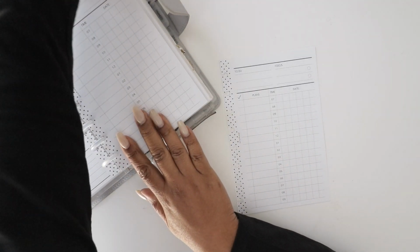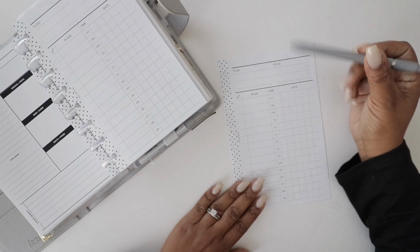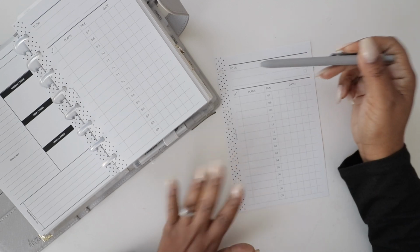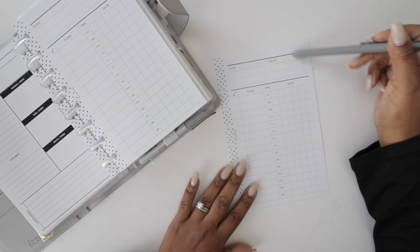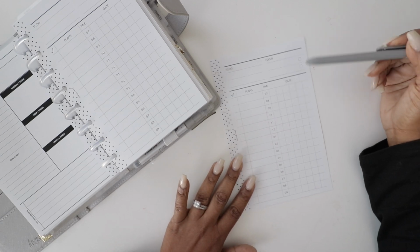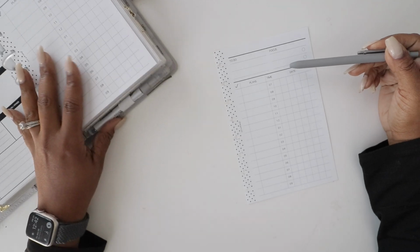Okay, so as you can see with this particular insert, you have a little to-do list of sorts right here, which you could repurpose if you would like, and you could rewrite it, white it out, and use it for something else. And then you have a little focus section over here. So we're going to first take the time to figure out what are my top 2 things that I need to make sure that I get done for today.